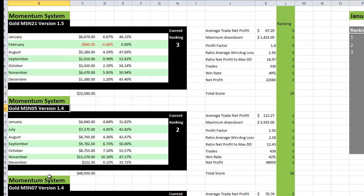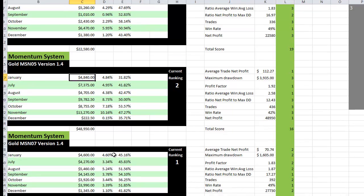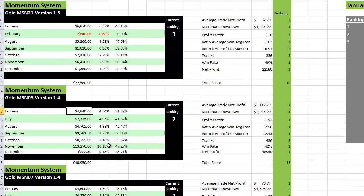Now, some of you are actually trading these strategies, and what I wanted to do is just take you through the performance and the ranking on basically how I've ranked these as far as their overall performance since July. So you'll see here that I've broken down them month by month, and obviously January has been a very good month for system number 21. It's definitely been the most profitable of the three strategies, followed by system number 5 and then system number 7.